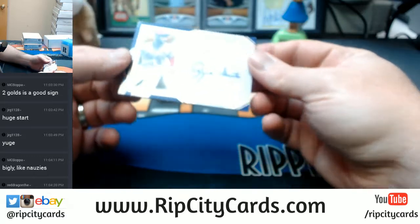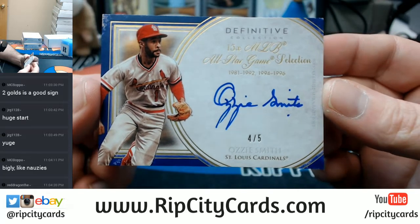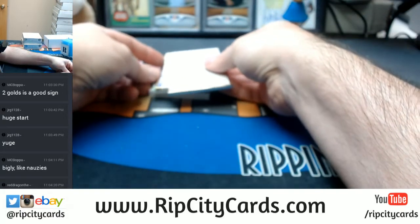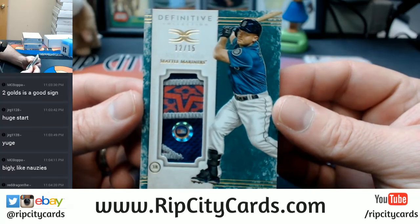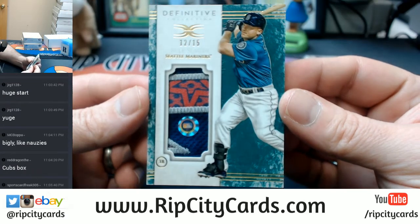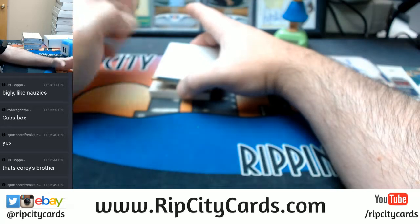Oh, one that I need and want in my collection. Ozzie Smith, 4 out of 5, 15-time MLB All-Star Game selection. The Magic Man. Oh, 12 out of 15, Kyle Seager. Look at that patch. Three color, but what is that even from? That's nice, dude. That's nice. I already know that I will be requiring a four slider box for this one.